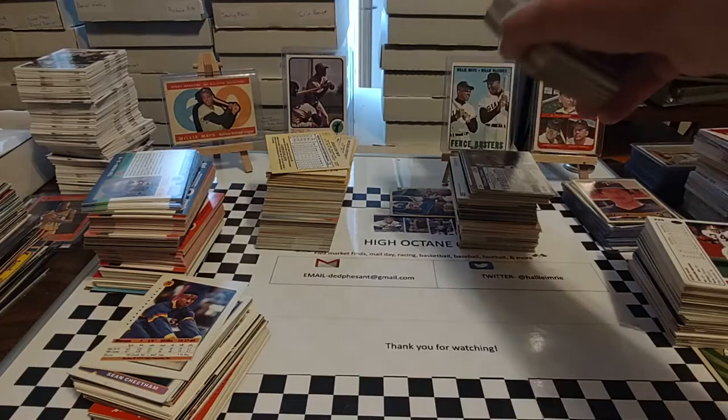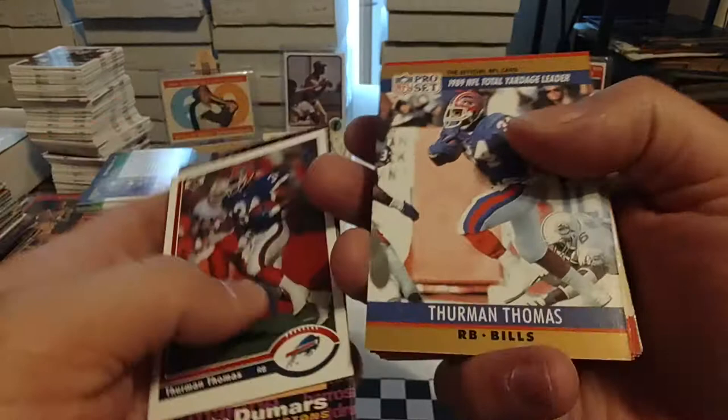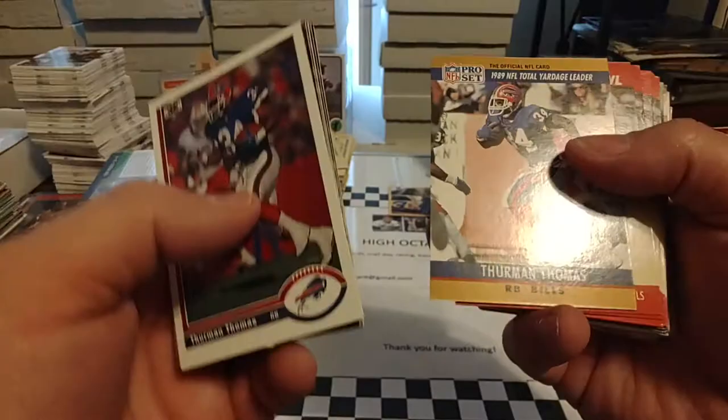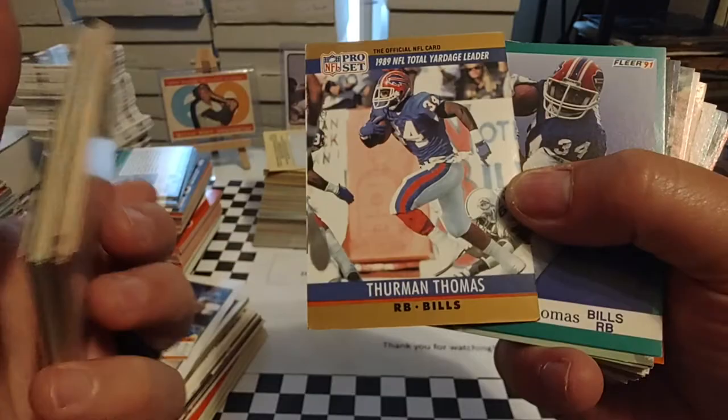And that's something that I want to express to a lot of collectors out there. Don't go out there thinking, okay, I want to buy this for $10 and turn around and sell it for $200. If you're in this hobby, have fun with it. Enjoy what you collect. Here we have more of these Thurman Thomas cards. I can't express to you guys enough, it's a hobby meant to be enjoyed. It's not day trading. It's not the stock market, which it can be treated as such.